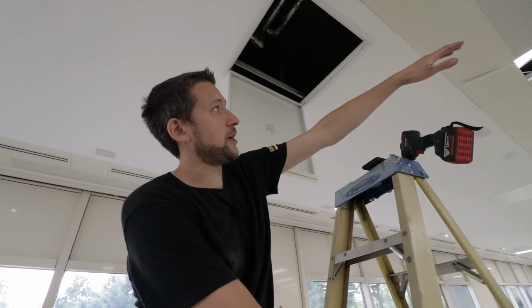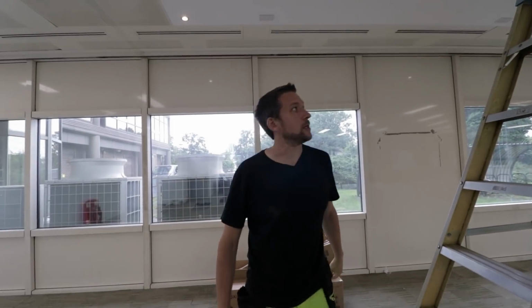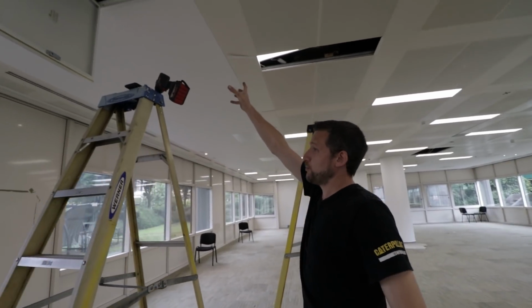Right, we are forging ahead here. So what we've done, I've just taken one of these fittings out of the ceiling. The client here wants to run some access points. Because it's quite a big open room, they want one access point here.